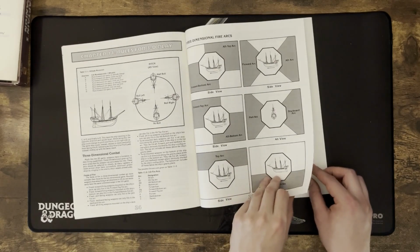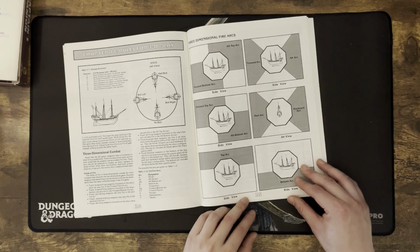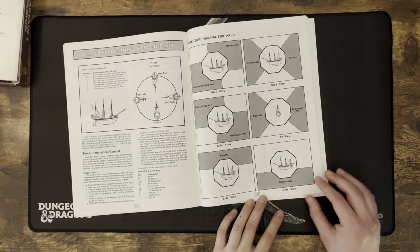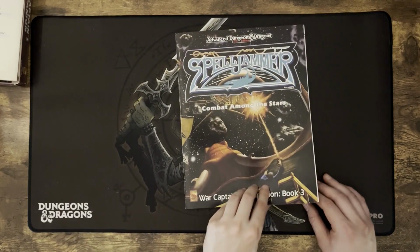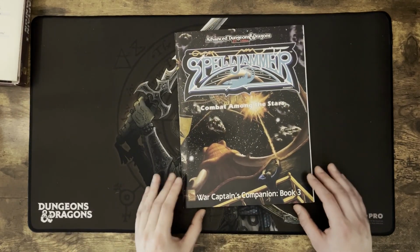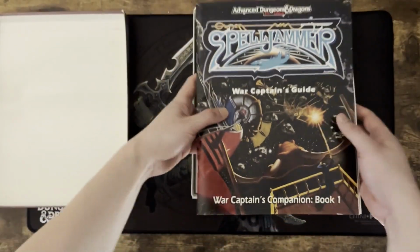Rules for 3D play. So there was a lot of complaint about the 5e Spelljammer book, which did not include any of the ship-to-ship combat. So if you're one of these people who wants to run Spelljammer 5e and want some rules on ship-to-ship combat, well, this is the book for you. I believe you can purchase this book on DM's Guild. So get yourself a copy of the PDF and you'll be able to run these rules in no time.